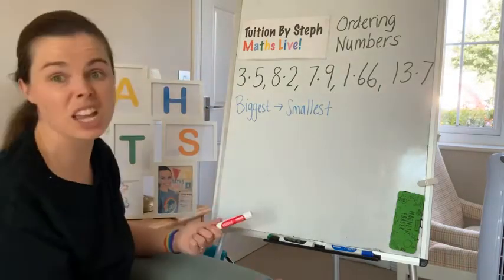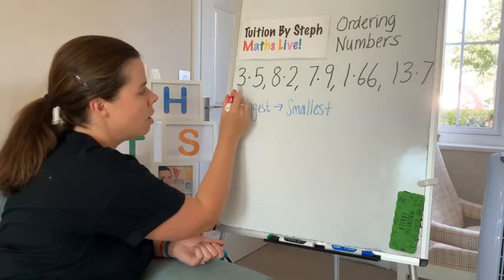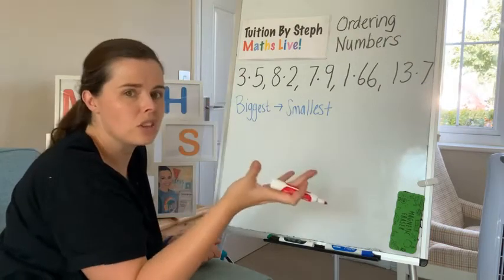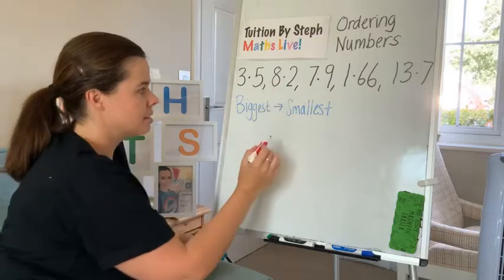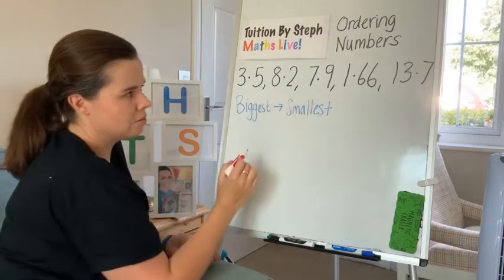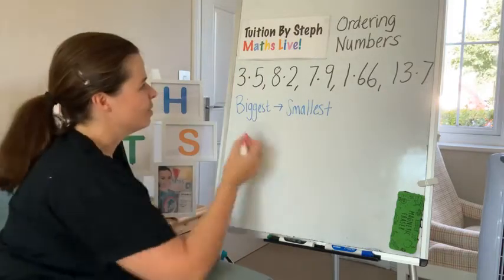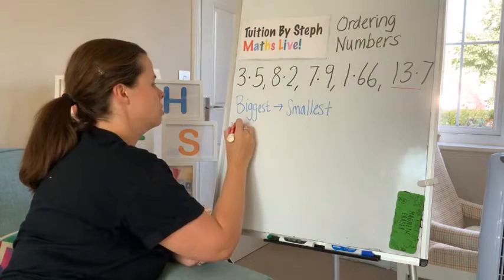So we're looking for the biggest number first. Always start here. We don't need to look at the decimals yet. Let's look at the actual whole numbers. We've got 3, 8, 7, 1, and 13. 13 is the biggest number. So 13.7.